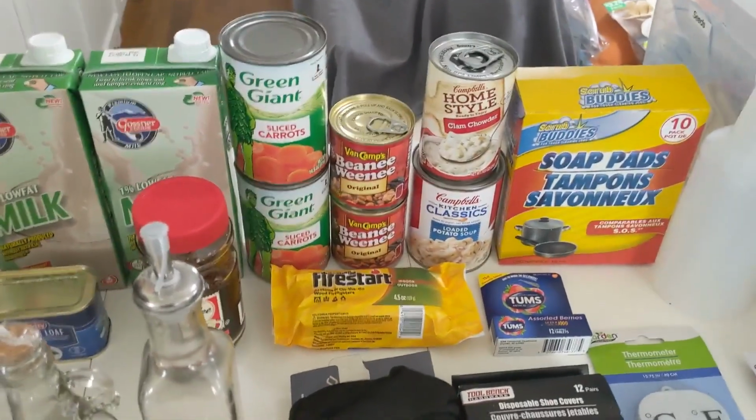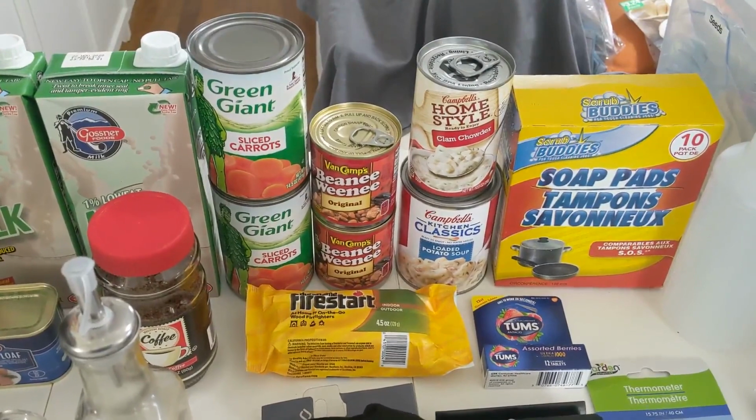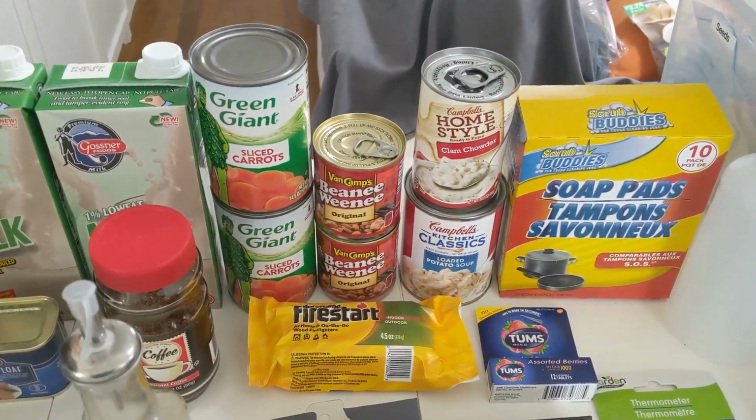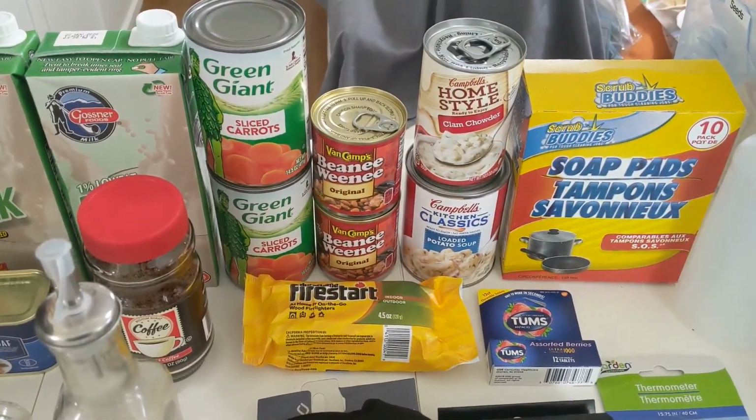So I picked up a few more canned goods as well. I got some carrots. We were kind of low on carrots. We like to throw those in with some canned beef and noodles and instant mashed potatoes to make kind of a pot roast. Got some beanie weenies. Those are a simple eat-from-the-can meal.